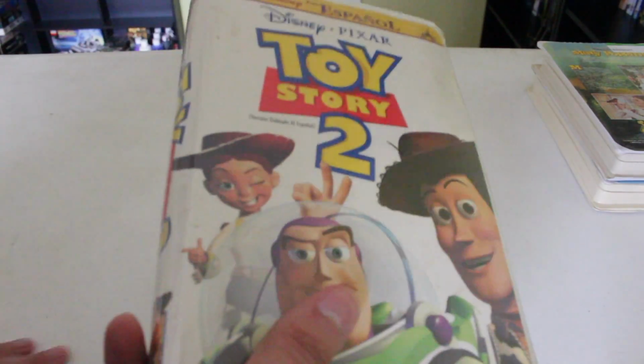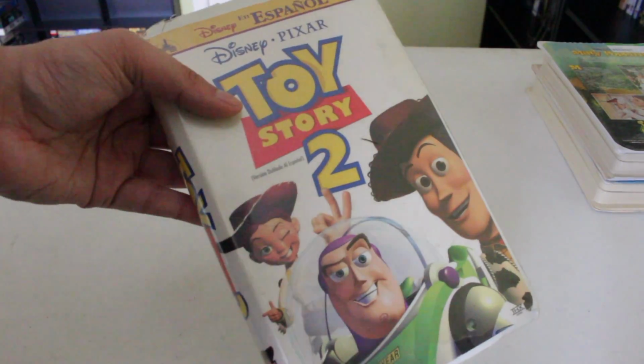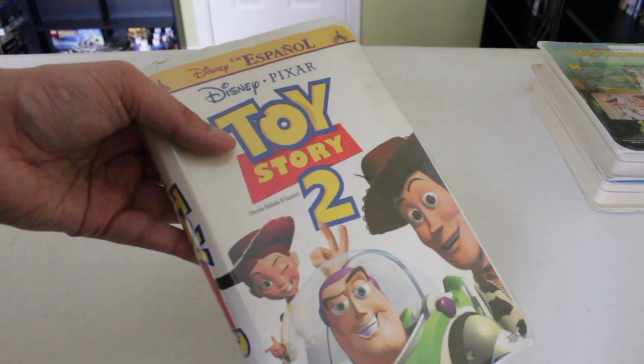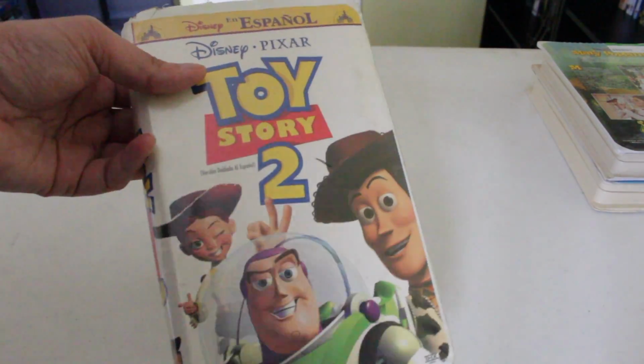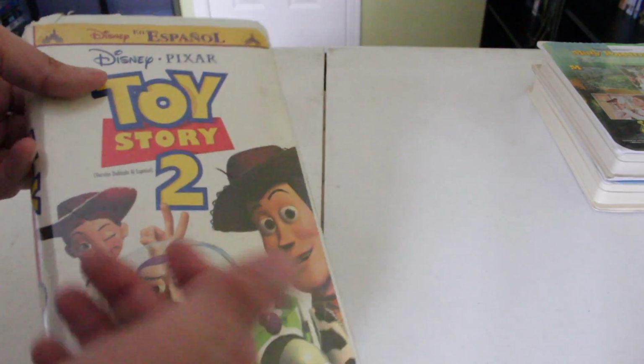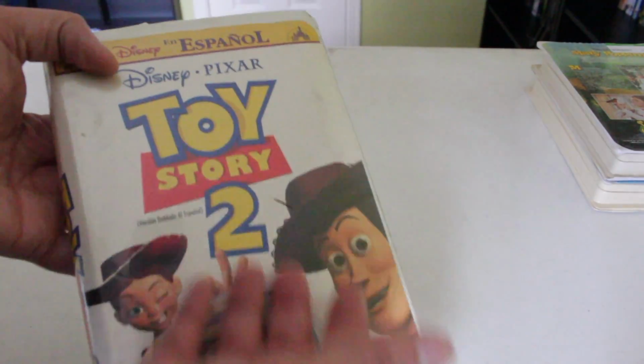Yeah, I've been having this over the years. It's been used quite a bit. Man. Yeah. So that's why we bought the English version, so I can have the English version, and I can have this VHS in good condition. So, I'm glad I have this and kept this as a memento in the collection.